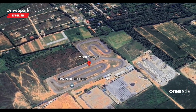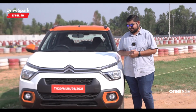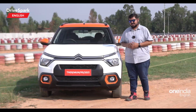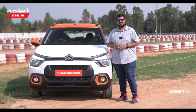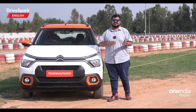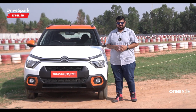It's one of the biggest karting tracks available in Bangalore, and as I mentioned earlier, it is time to talk about the performance of the eC3. This comes paired with a 30 kilowatt hour battery, 29.2 to be exact, and the motor produces 57 PS of power and 147 Newton meters of torque. This can go up to 107 kilometers per hour top speed, and 0 to 60 is dealt with in 6.8 seconds. On that note, electric cars are not only about being eco-friendly and environmentally friendly, it is also about performance, which, if you see, the Citroen eC3 delivers just that.